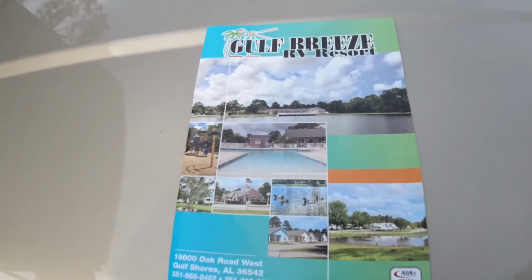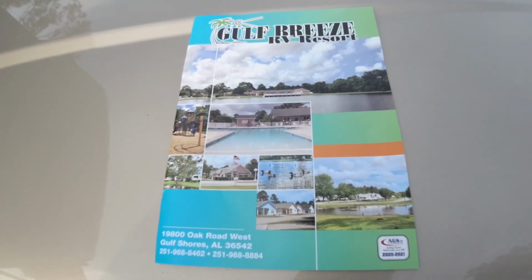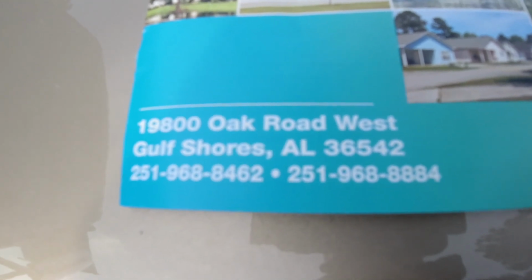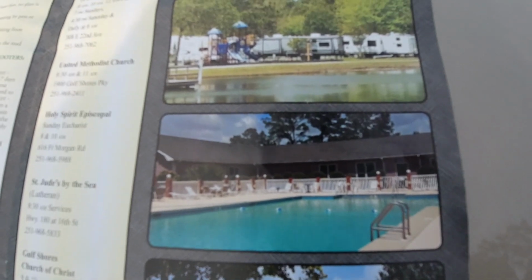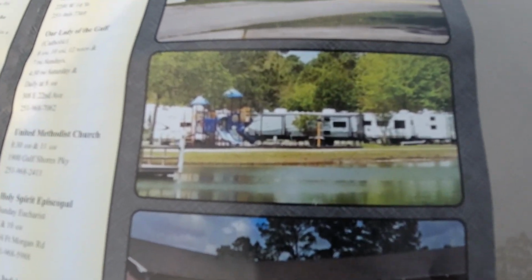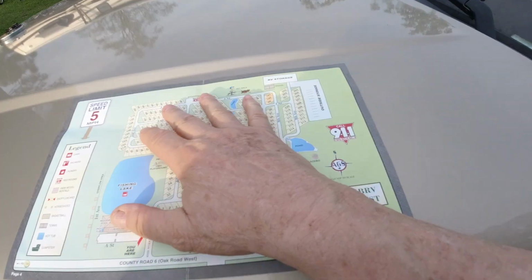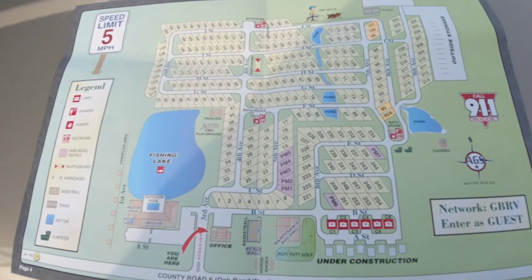Okay, this is the brochure for Gulf Breeze RV Resort, as they call it. But it shows the pool and local churches and some pictures of the cabins they have. And this is a picture of the actual park.